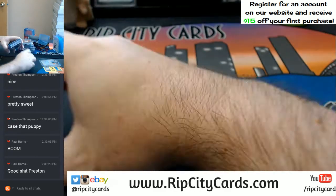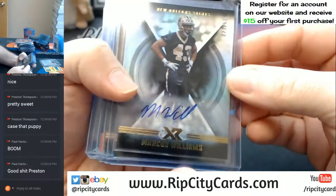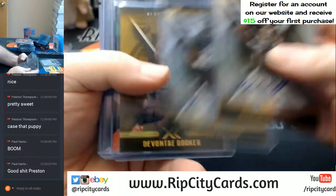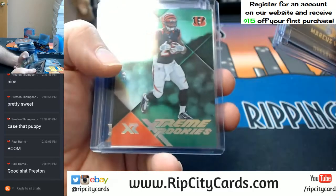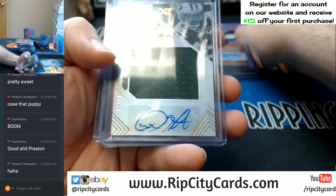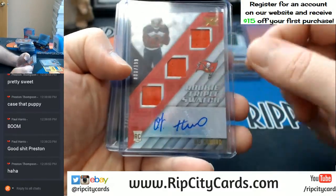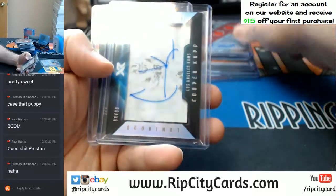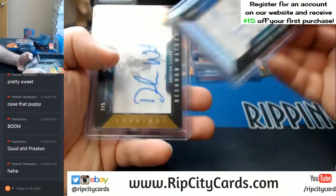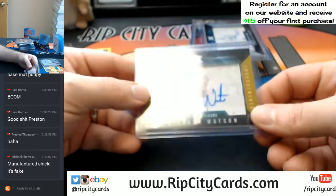All right, since I told Vault I would go back through this. Marcus Williams, Shelton Gibson, Devonta Booker to 10. The Mixon to 5, just a nice card. Tywan Taylor to 25. Adarius Stewart to 49. O.J. Howard, jersey number for the Bucks. Coop to 99. Deshaun Watson to 5. That is going on the Instagram.